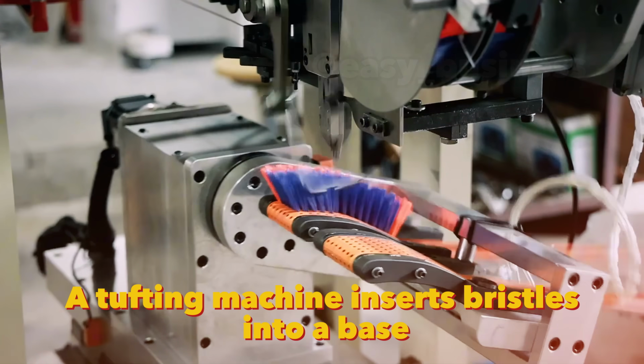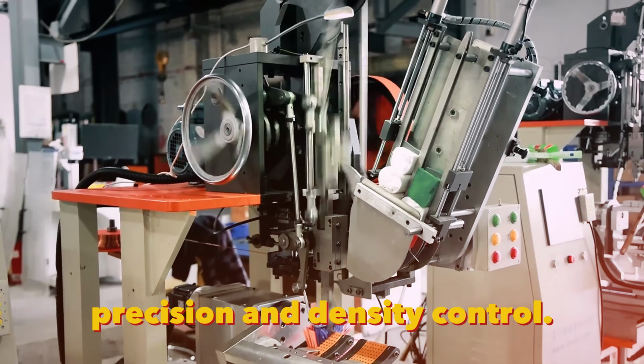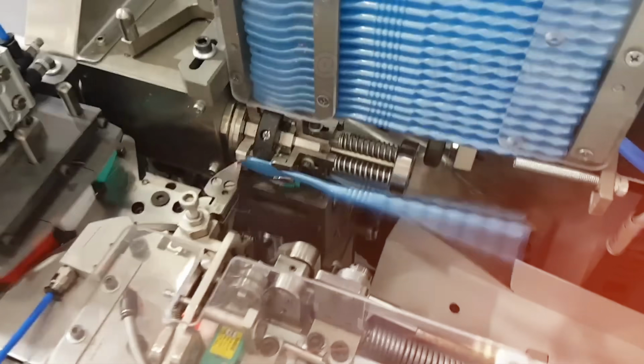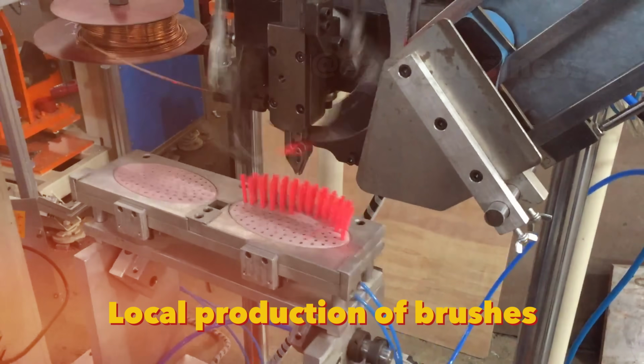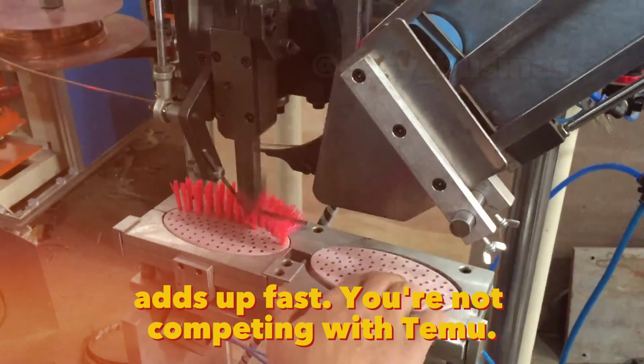A tufting machine inserts bristles into a base, automatically with precision and density control. The base can be plastic, wood, or rubber. Each bristle costs almost nothing, but the finished product sells for $5 to $20. Local production of brushes, 1,000 to 2,000 units a month, adds up fast.